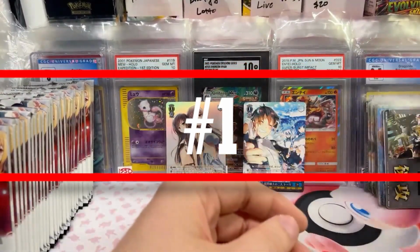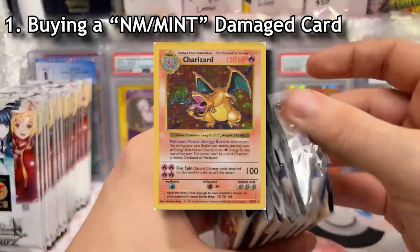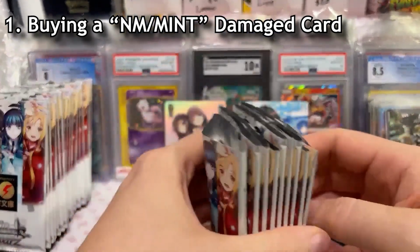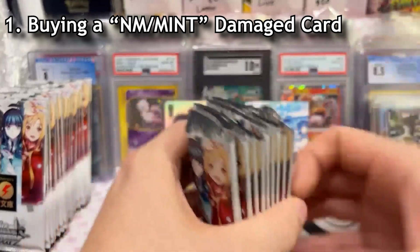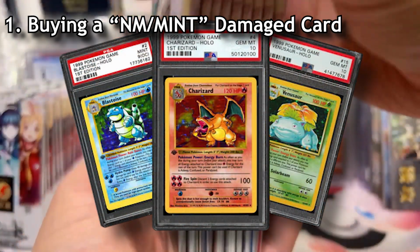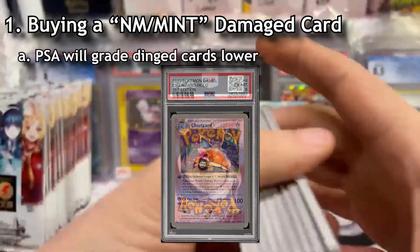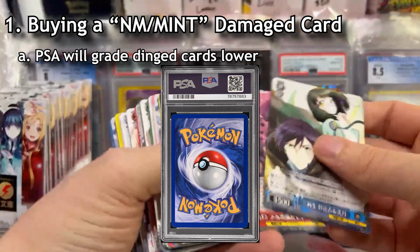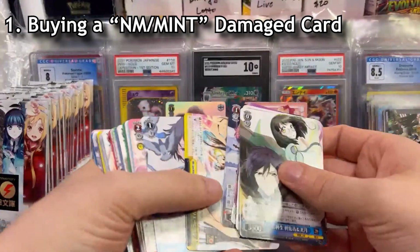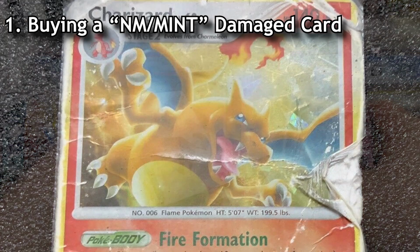Number 1 is going to be buying a Pokemon card where the seller claimed it was near mint, but it's actually a garbage card. Yes, that's right, it's a damaged card. When you buy cards, one of the most important concepts is that you might be grading it with PSA. Well, PSA can take a dinged card and give it basically a 6 because they consider it damaged. It can't grade 7, it can't grade 8, it can't grade 9, it definitely can't grade 10. So you've got these sellers on eBay who say, yeah, my card's totally near mint. But when you actually receive it, it's in horrible condition.